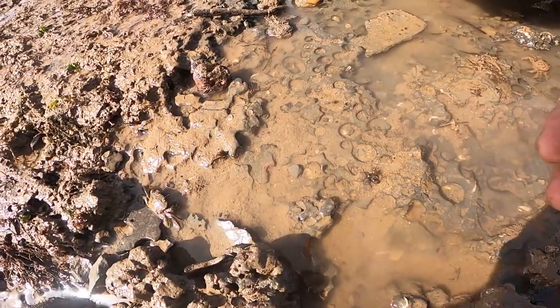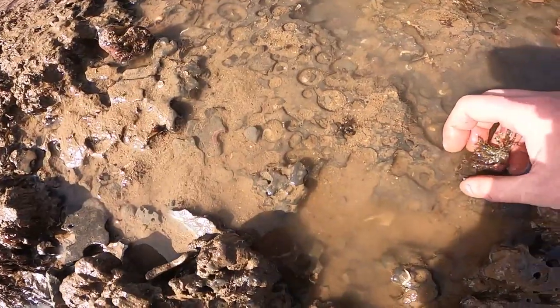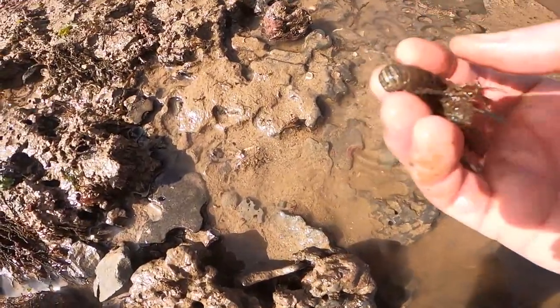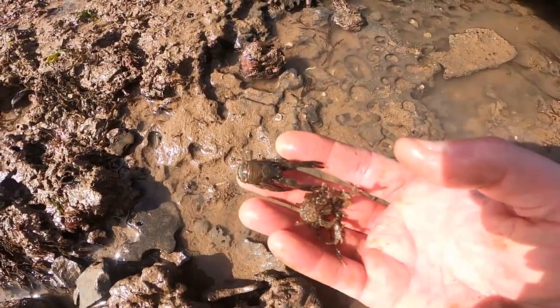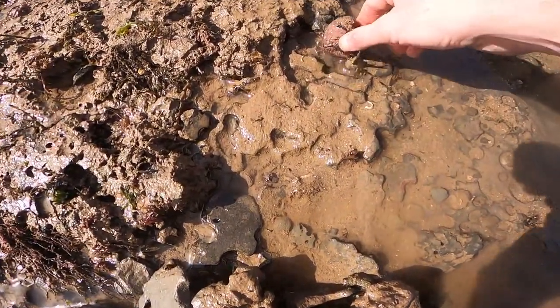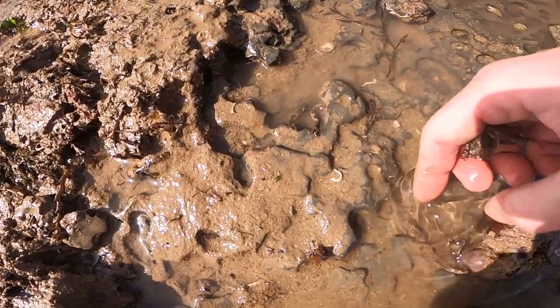Anyway, it's just footage of me walking, looking at my feet, so it's not that interesting. So yeah, I'll sign off. Hopefully I get something nice. Found so many different types of crab. We've got this bad boy here. We've got little baby squat lobster. There you go, look. Oh, hopping along.